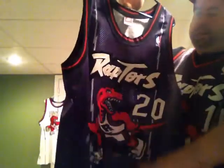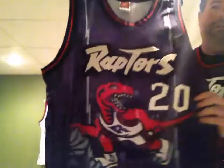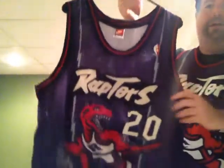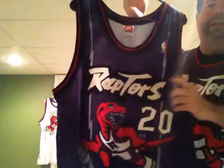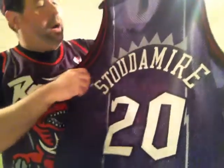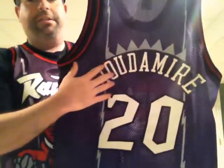Everything else is supplemented right onto the material. The pinstripes and the Raptor logo are supplemented into the material. Got the NBA logo right there. That's stitched on. But everything else, besides the Raptors and the 20, is supplemented on there, like on the Mitchell and Ness versions. Go to the back. We got Stoudamire on the back. That's actually not a nameplate. It just looks like one.